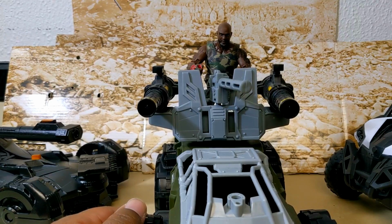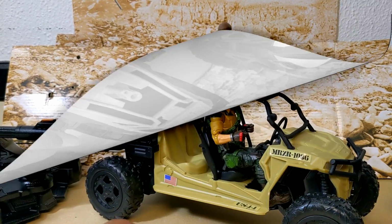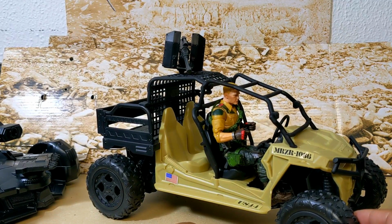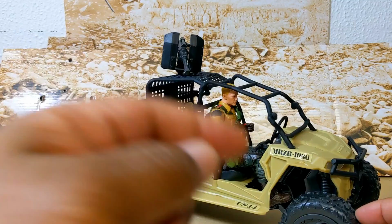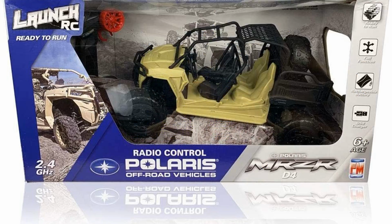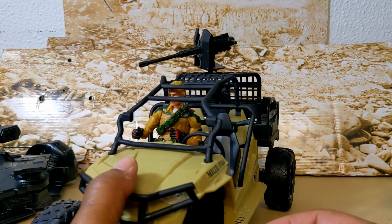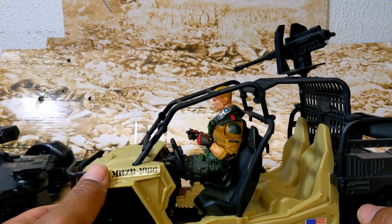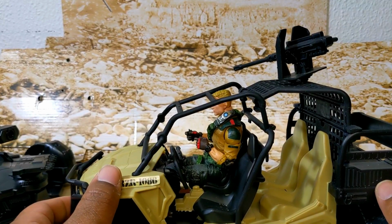All right, let's take a look at the radio controlled items that you can use. All right, so here we have a radio controlled Jeep. I'll put the name of it up here because I cannot remember exactly what it's called, but this is something that was available through the Polaris lines. It's a radio controlled Jeep. It is said to be like 1/12 or 1/10 scale, but it's not really that.